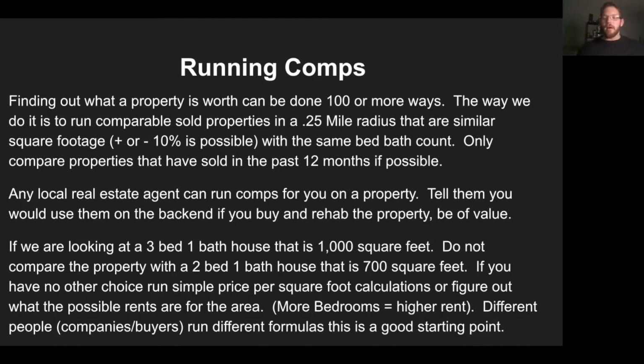I don't want people to get hung up on whatever software they think they're supposed to have, and what's the latest and greatest widget that somebody came out with on their phone that runs automatic comps or whatever it is. I'm just throwing out ideas here, but there's 100+ million different ways that you can figure out a ballpark estimate of what a property is worth.